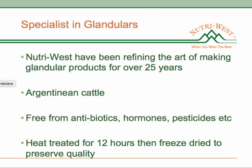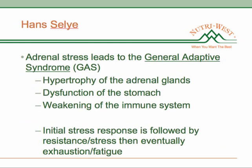Nutri-West were the first to introduce glandulars to the UK and has been using them for over 25 years and remains to this day the gold standard. We have a unique process which allows us to freeze dry and then preserve quality and the potency of the adrenal extracts.